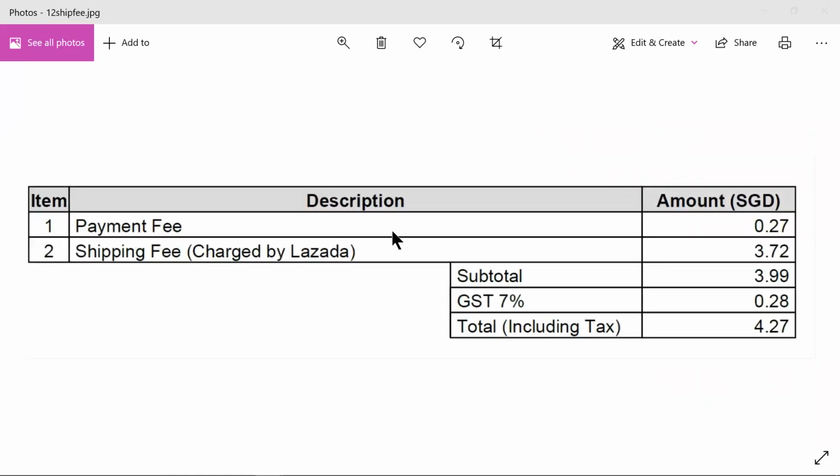And here is just a quick description of the different payment modes. So you can be sure that there will be some transaction fees that you have to pay Lazada. In this case, it's actually about 27 cents. The main part of the fees going to Lazada is the shipment fee, so it's a total of about $4, plus GST, that amounts to about $4 plus.